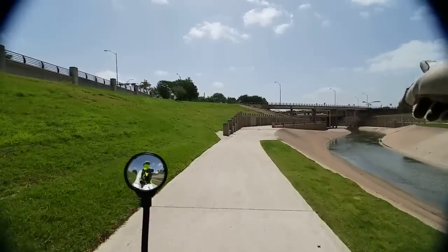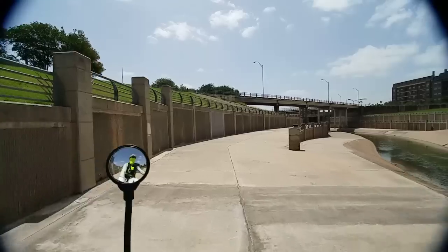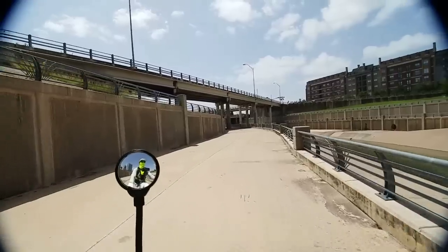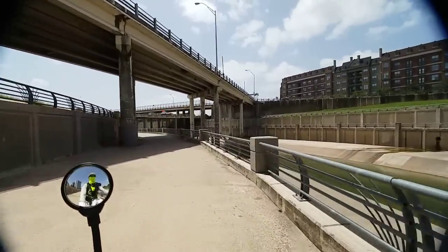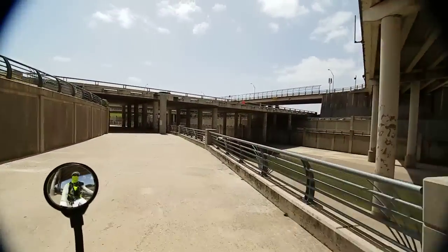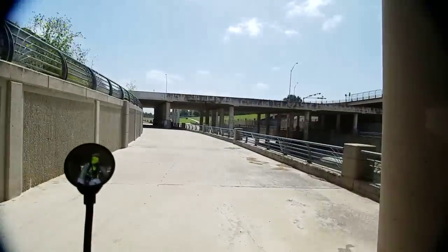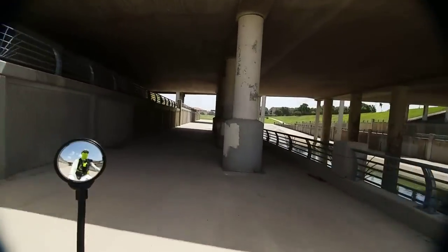Looks like they even let you go down here a little bit, but I'm not sure if I want to go down that far. I'll stay up here. I understand you can probably go kayaking around here too, on this bayou. Or they may let you. I think you're allowed to go kayaking. I don't see any kayaking today. I haven't seen anybody kayaking at all.